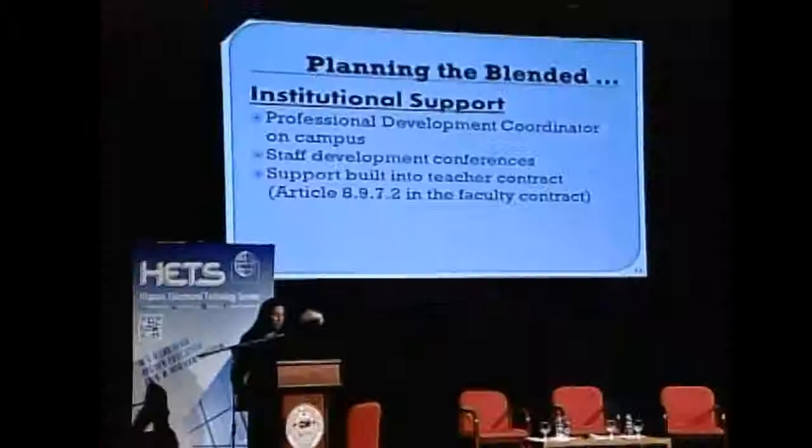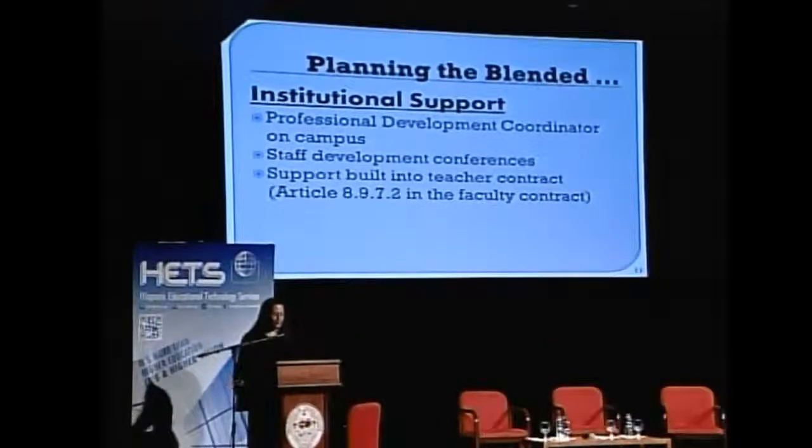Institutional support. You should have someone as a professional development coordinator who can work with the faculty and provide them training on Moodle, Blackboard, WebCT, whatever platform you're using. Attend staff development conferences that would help and support this. Our college, I do need to thank our faculty association, has worked into a contract a bonus for professional growth for those of us who participate, and that's what you see in article 8.972, and I'll share it with you.